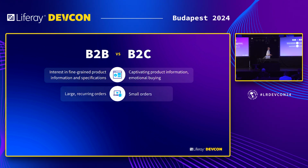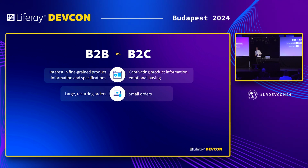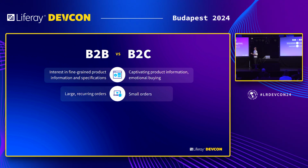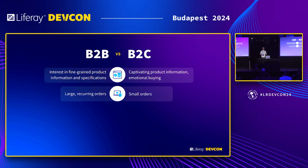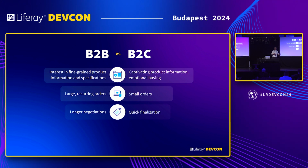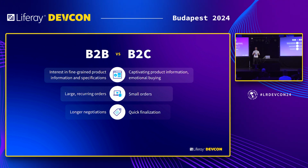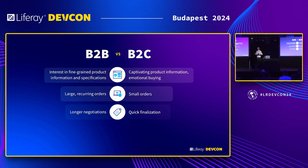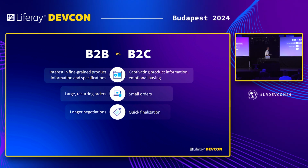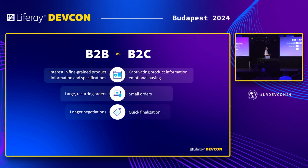Usually for B2B scenarios, we have large recurring orders, right, in mass. Whereas in B2C scenarios, usually we have a small order and casual buying. In the case of B2B scenarios, again, usually we have long decisional processes, right? Because the buying experience is very rational. It's across businesses, between two different businesses, sellers and customers that are negotiating things. Whereas in B2C scenarios, we have a need for quick finalization of the checkout process.